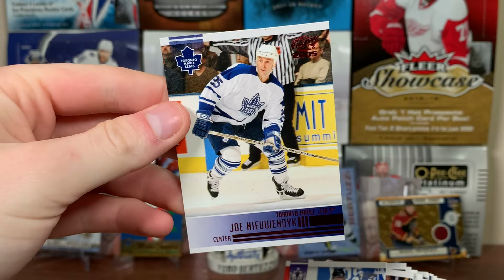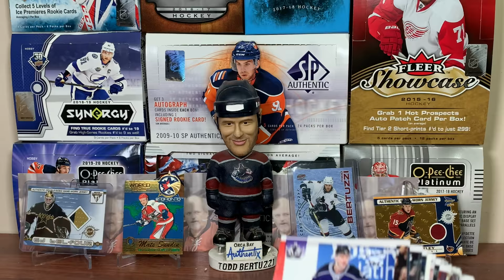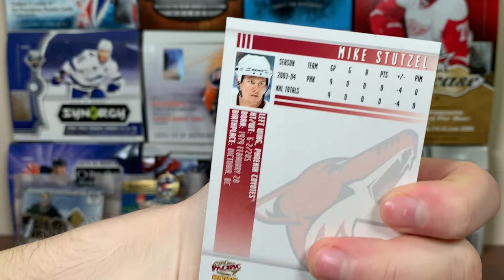So here we have a red, Joe Nieuwendyk. Of course, 0405 is a lockout. Also, it is a 300-card set. There's like these prospect cards. There's like 30 of them to keep an eye out for. They're not really rookies though. But yeah, there's that. There's Mats Sundin. See, there's a prospect right there. Mike Stutzel. Mike Stutzel there. Okay. Played 9 games in 0304.